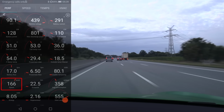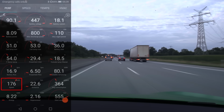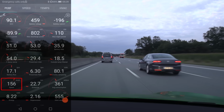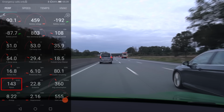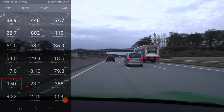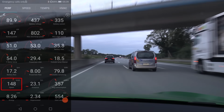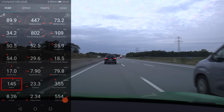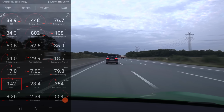But let's see now, how is the battery temperature going? So we have around 50 degrees Celsius in the battery. So it's cooling down a little bit. It was at almost 60 degrees earlier. So it's cooling down because this is more like sleeper traffic right now. The Plaid is not even sweating.